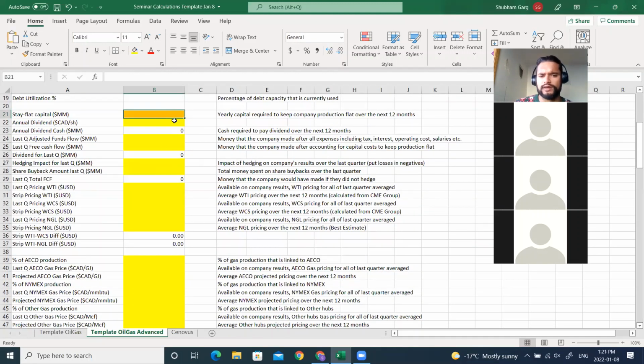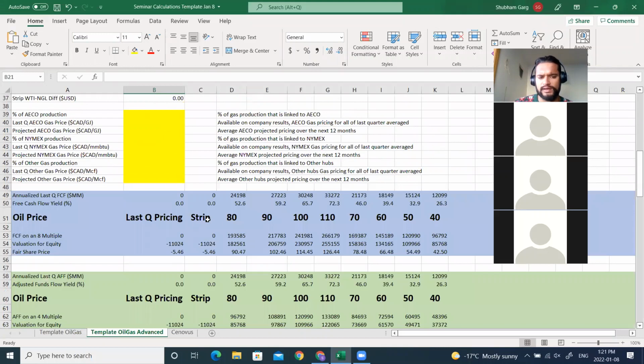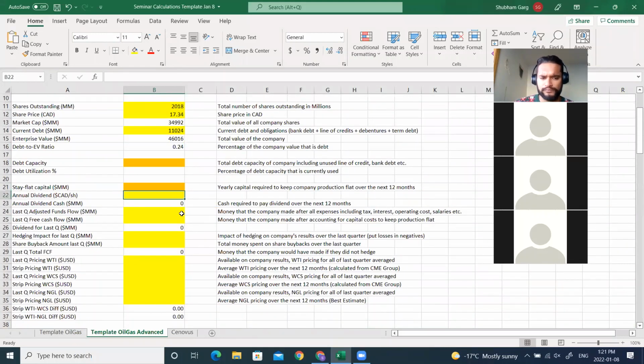The stay flat capital is how much yearly money the company needs to keep its production flat. And again, this is a comparison exercise. It does not go into the calculation at all. If you have a company that has maybe X amount of barrels a day, but one requires way more money to keep the capital flat, you would want a higher rate of return to account for that. With Cenovus, we're going to do it at the end here, so I'm just going to leave it for now.